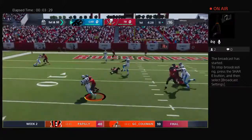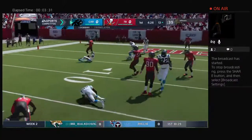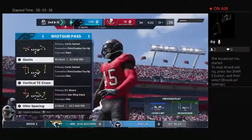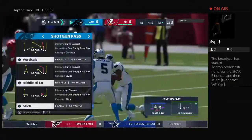On 1st and 10, it's Dobbins, and they'll lose yardage here. They go backwards to the 13-yard line. A 2-yard loss, 2nd and 12.